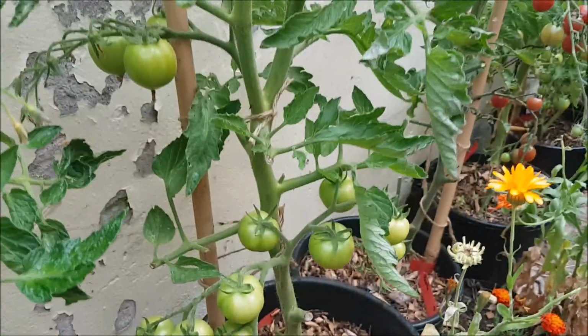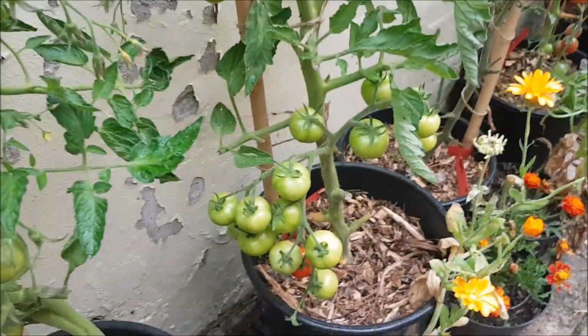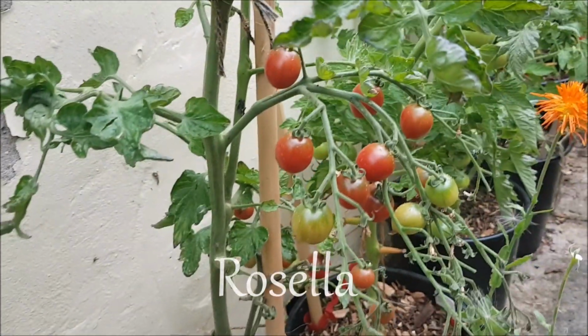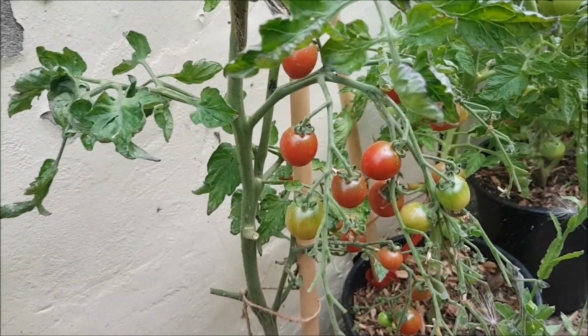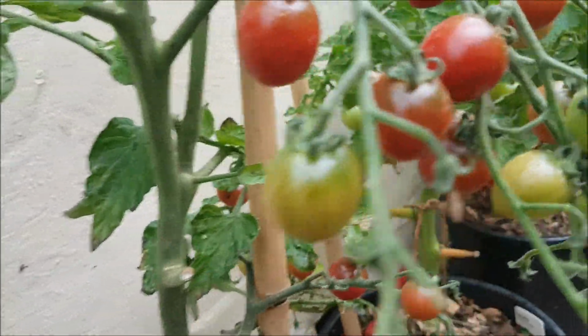And as you can see, we've got beautiful fruits coming there, so I believe I will do Alicante as well next year. And I do like the Arctic. I've just got a very fond memory of them. Rosella, very nice, a very sweet tomato. Was very excited at first because it set a lot of fruits early, so that's a possibility, and they come in an interesting sort of colour.